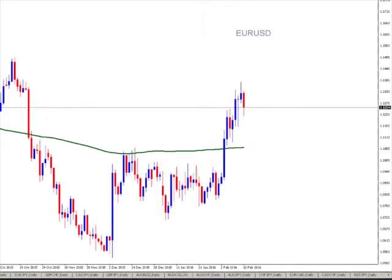Let's take a look at this euro dollar. Folks, I don't understand how this euro is so strong, other than that the dollar is weak. Can you believe that the dollar index went from like 98.86 and now we're down to 95 or something like that? And I haven't looked today.